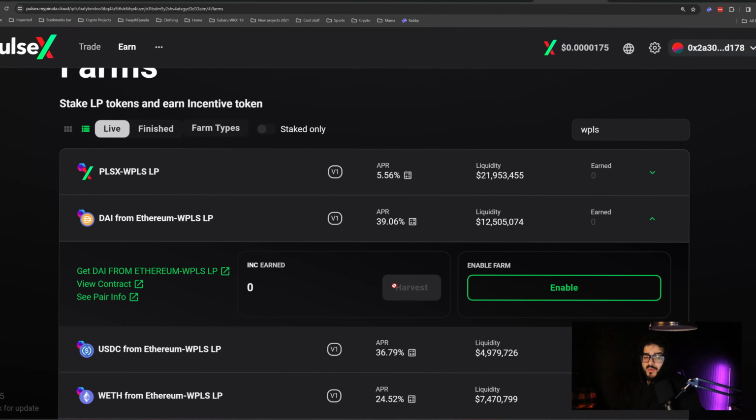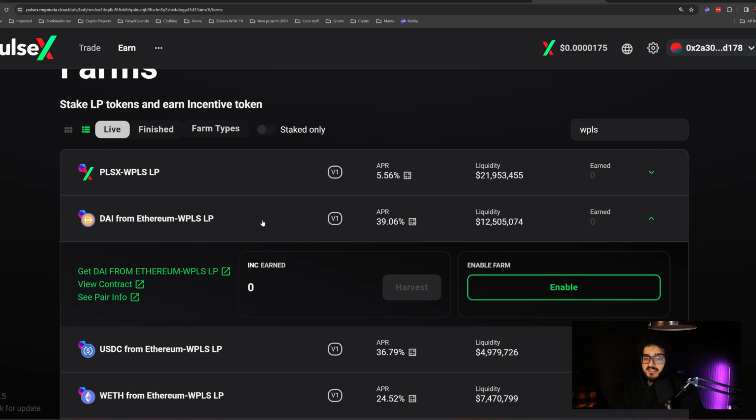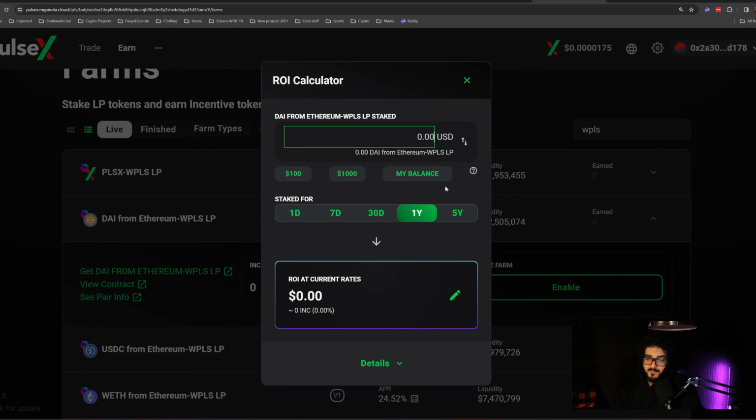Okay, we can see right now that the Dai-WPLS LP farm is earning 39% APR, right? So if we go ahead and click on the calculation, and then let's say we look at it from a perspective of 1 year. Let's say we stay at the current TVL of Warren.Finance, which is $631,000, right? The protocol is making an additional $301,000 in the duration of 1 year, right?